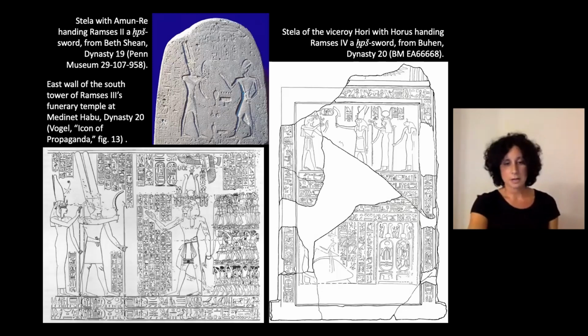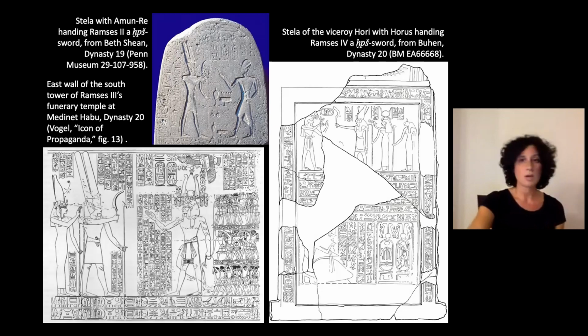Now, as you can see here, the presentation of the sword can appear in multiple contexts and compositions, so none of these instances are smiting scenes.